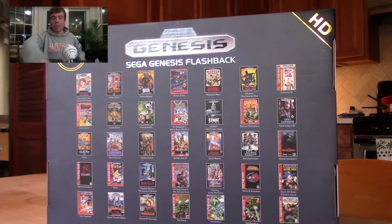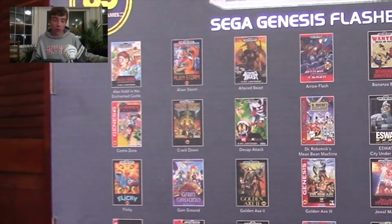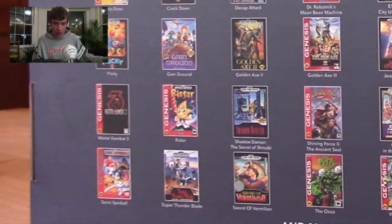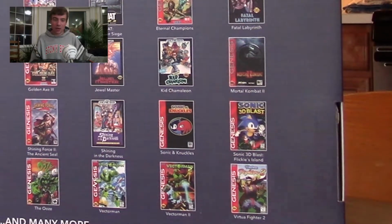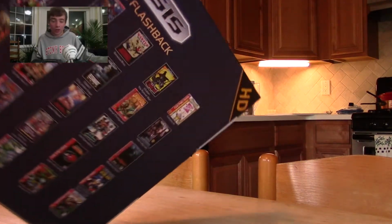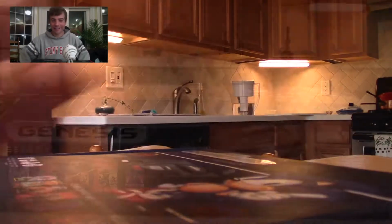Whoops. But let's take a look at some of them. These are just a few that are on the back of the box. There are more. Note some classics like Arrow Flash, Shikan, Shinobi, and of course the Sonic the Hedgehog titles. Where would Sega be without him? The primordial mascot. But all in all, it's really hard to turn that down, especially as a fan of the Sega. So let's open it up, see what we get.